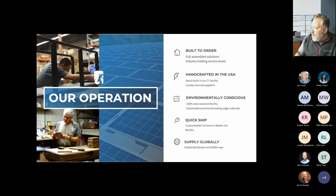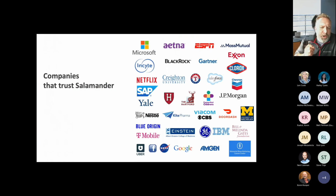That means that your clients can actually create standards that they use not only in the US, but across the globe. And we ship into Asia, into Europe, South America on a regular basis, helping to support our client base.